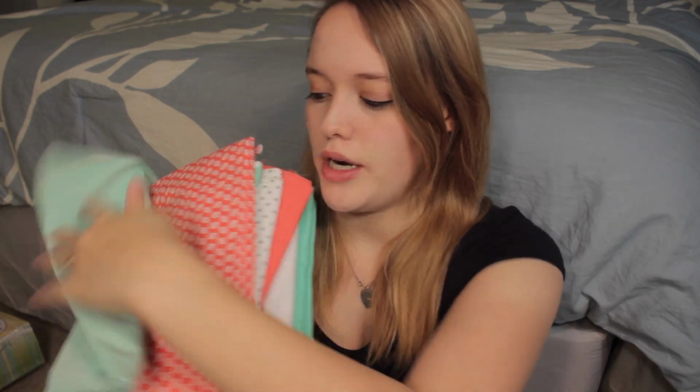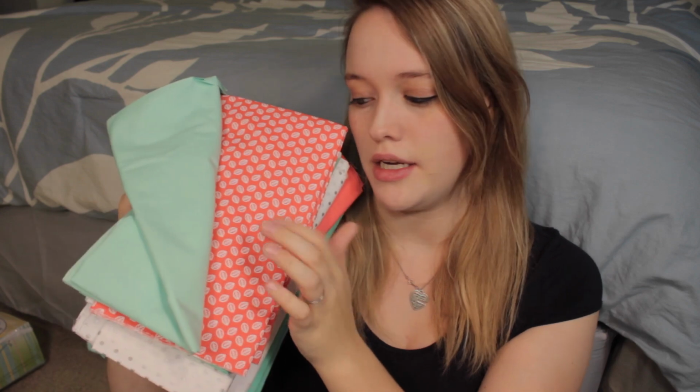I picked up more of this leaf color yesterday so I would have some on hand for decorating the nursery, because by the time May comes around, it's very doubtful that I'll be able to find that fabric in store again. These other colors are kind of normal colors that I might be able to find, but I wanted that exact pattern.